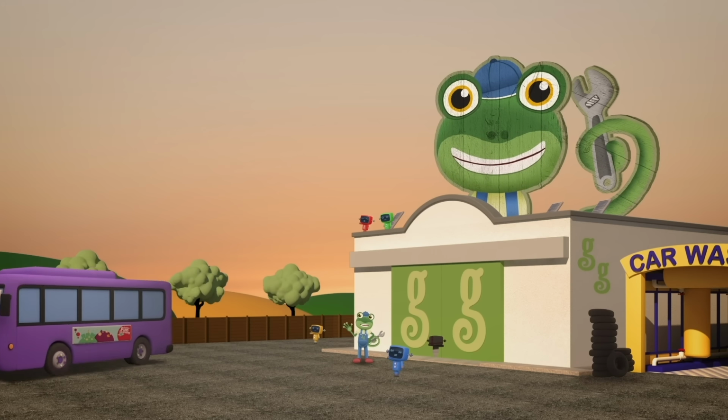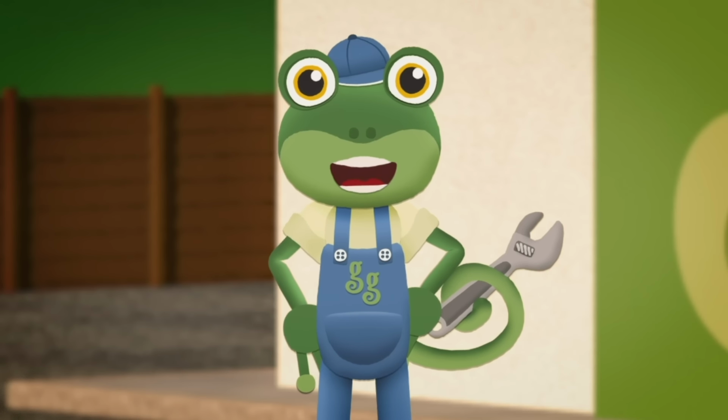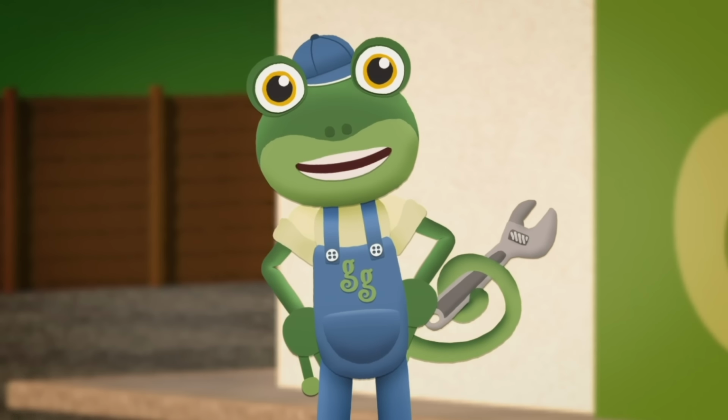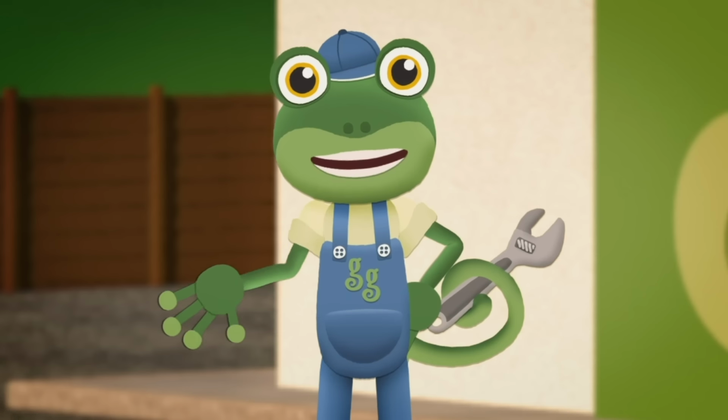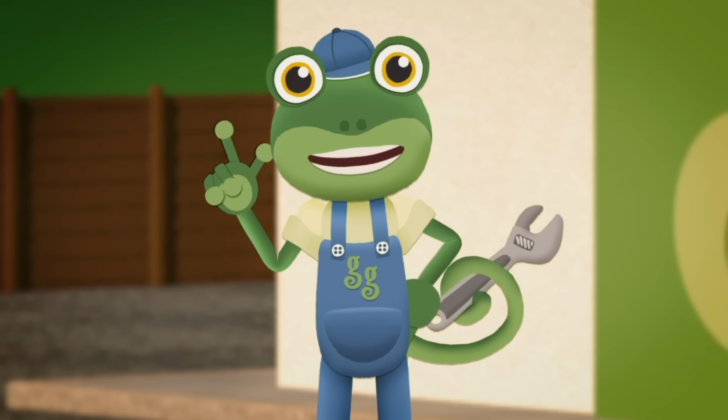Well done, Mechanicals. What a fantastic job the Mechanicals have done for Bobby. No more diesel fumes. Bobby's off to pick up his passengers now. They'll be surprised to find out how clean and quiet he is.